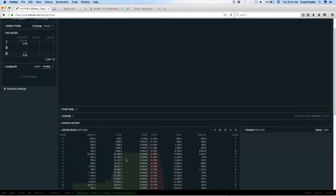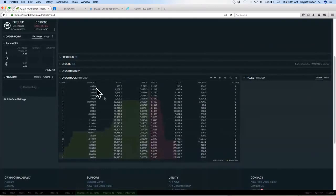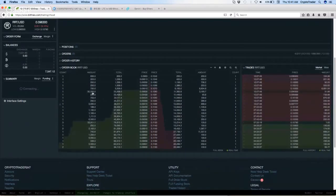So right now we're looking at the order book on Bittrex, and as you can see, on the buy side, it tells you the total, but then it also tells you the amount. So right here, actually, I'm sorry, this is not for Ethereum. This is for RRT. But there's one person with a 30,000 RRT order. That's a big wall there. But let's actually look at something that we're familiar with. Let's look at Ethereum or Litecoin.